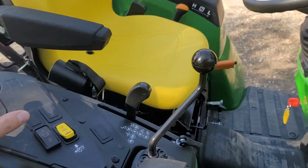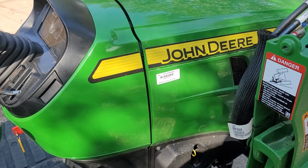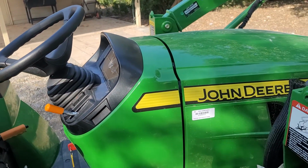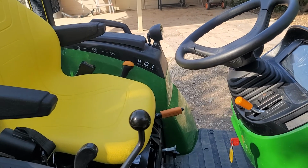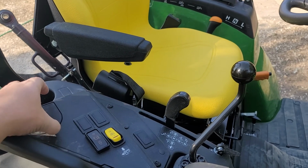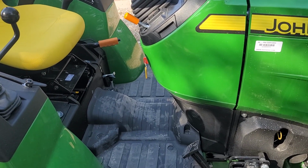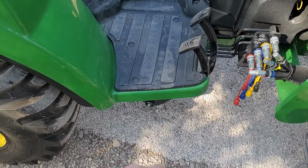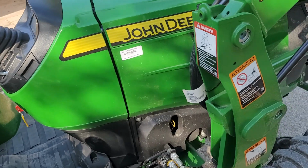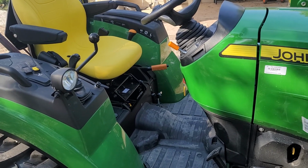Anyway, the 2038R and its smaller sibling, the 2032R, are the real 2 Series. The 2025R is just an in-betweener between the 1 and the 2 Series. The real 2 Series have the capability to do a special mowing function where you can control everything about the mower from up here. The 1025 and below can mount a belly mower like this one can, but they don't get the fancy electronics that make sure the cut's a certain size, and you can always go back to a couple of different settings, all done electronically.